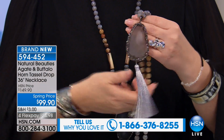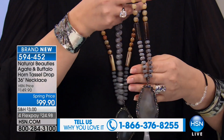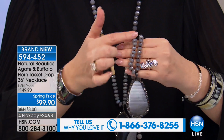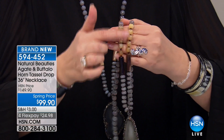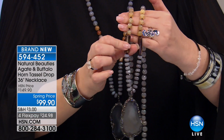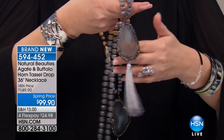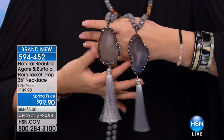We have a couple hundred of these to go around. Ladies, I would recommend it. I promise you, you will wear this a zillion times. It has all these natural color shades of soft gray. You have shades of kind of a creamy, honey, ambery caramel. You have the carved bone, and then you have a natural, and remember, no two are gonna be exactly the same because this is natural.